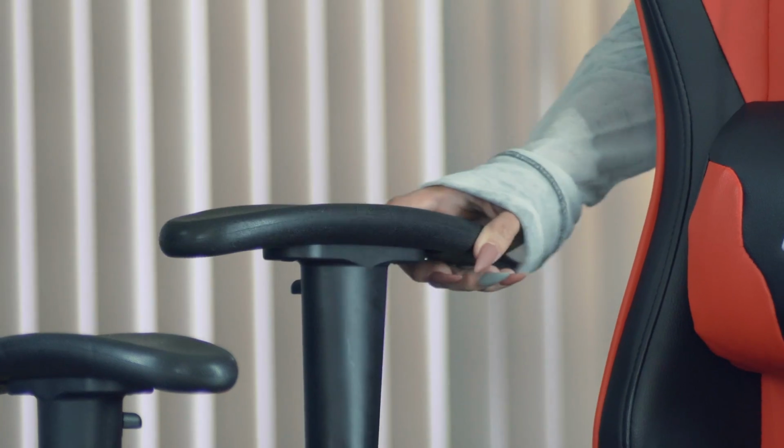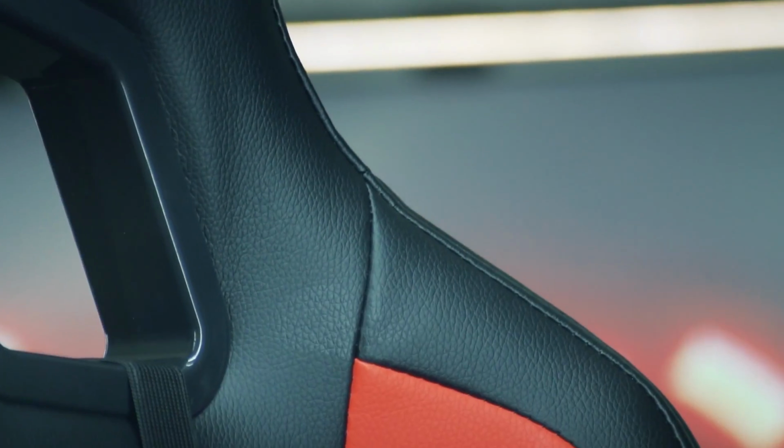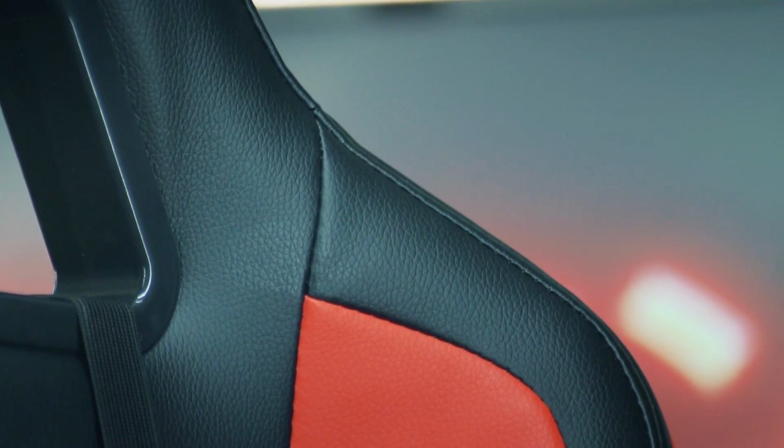One complaint though that has been present throughout their entire chair lineup has been the armrest wiggle that I experience. It's still here, and while it's a minor thing, I really would like to see it addressed. Kind of annoying. Now, for a rather inexpensive chair, you're getting some pretty high quality materials like super soft PU leather, which is found in a lot of top brand chairs like DX Racer.